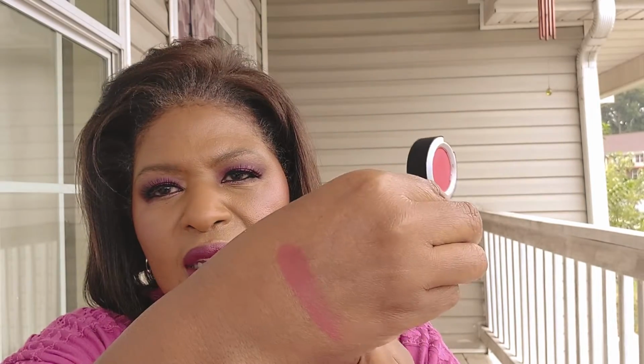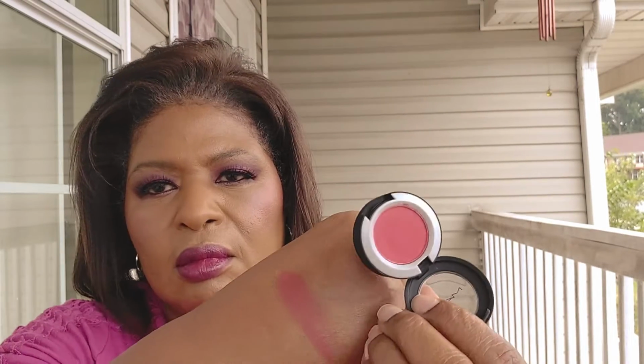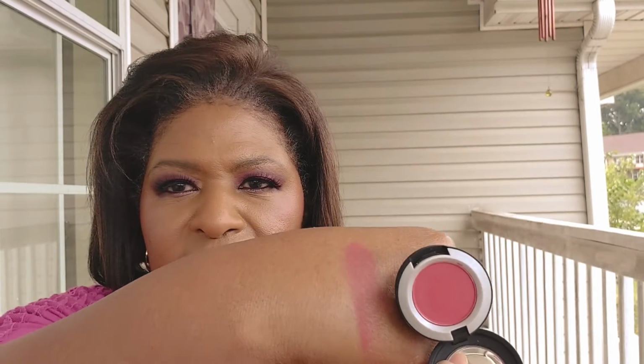Here's the color. So I'll go ahead and swatch it. Oh, it does feel good. There it is on my finger. There's the swatch. That's a pretty color. There it is in the pan. Very nice.